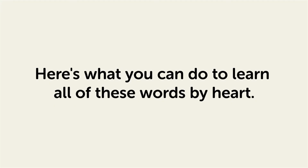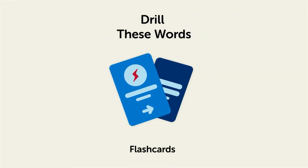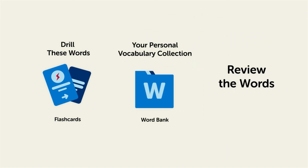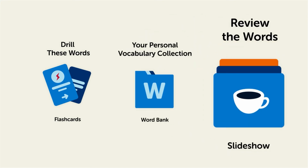Remember, here's what you can do to learn all of these words by heart. Drill these words with our spaced repetition flashcards, which will help cement these words into your long-term memory. Save them to the word bank, your personal vocabulary collection, where you can print out your own study sheets, or review the words with our looped vocabulary slideshow and play it until you know all of the words.